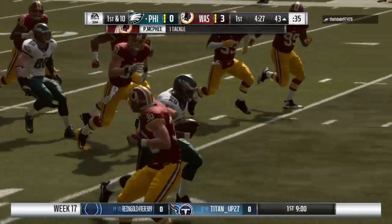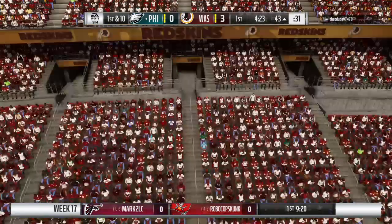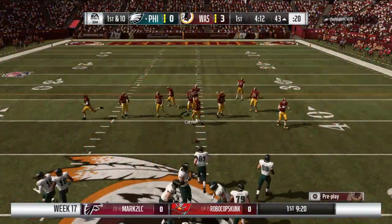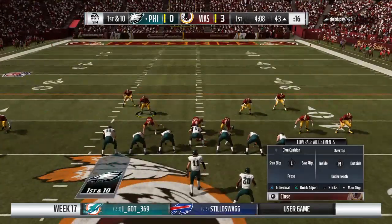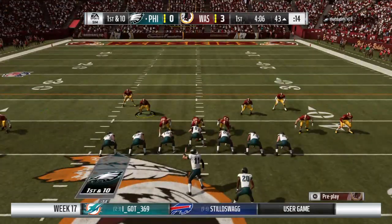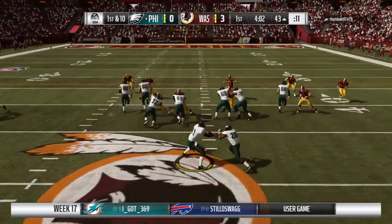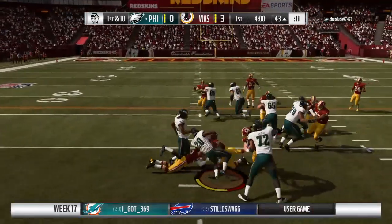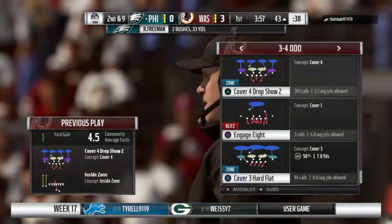He's able to rip off 32 on that one. It's a first down. So the big play gets him across midfield now for 1st and 10. Freeman again, a first down carry. And he's going to get stopped up quickly. Give him a yard down to the 43.